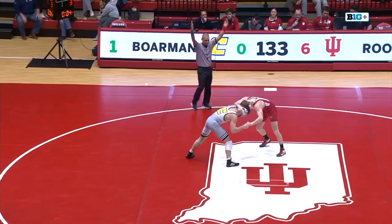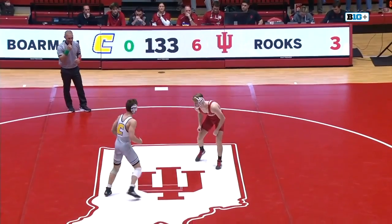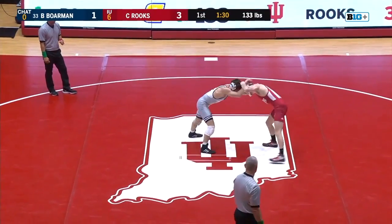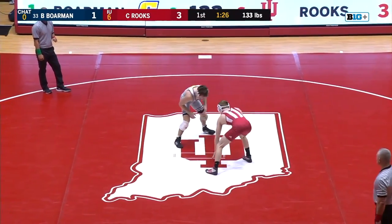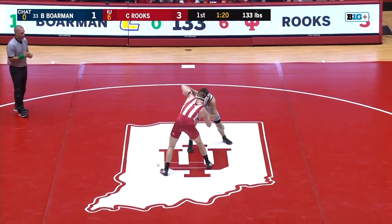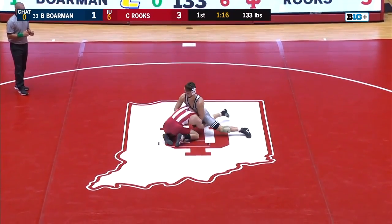That's huge for Rooks. A little bit of an underdog, surprisingly, in this bout, at least in my opinion. To get on the board early, that's back-to-back bouts. Indiana the first to get the 3 on the takedown. Borman gets the quick escape. We're halfway through period 1. Borman 13-2 in duels this season, 5-2 in conference. Leads the team in tech falls with 11 bonus point victories for the redshirt sophomore.